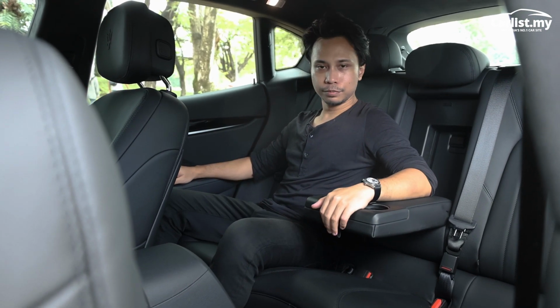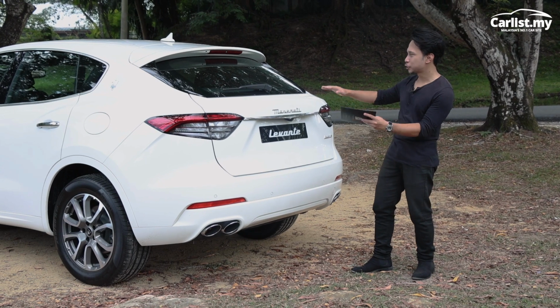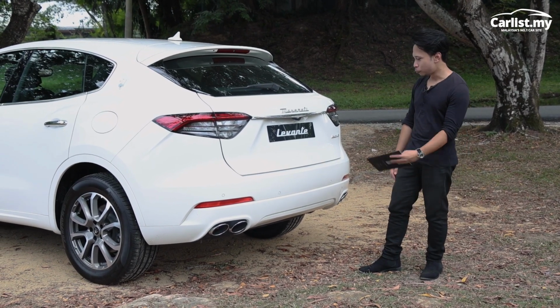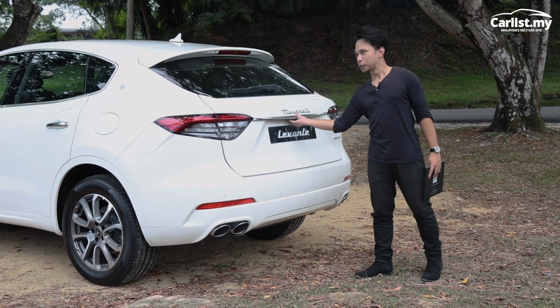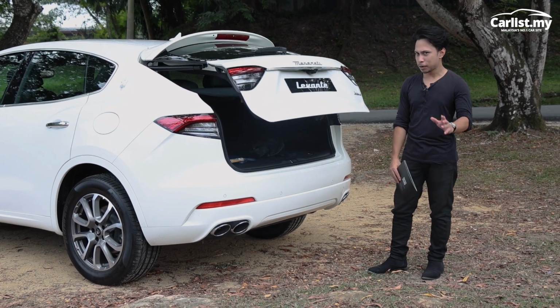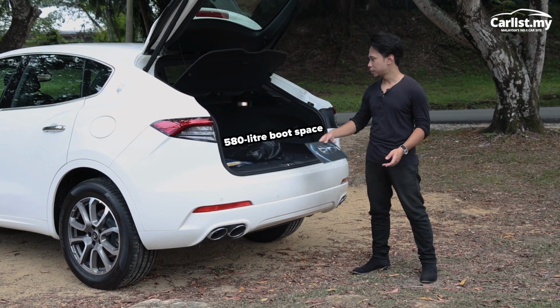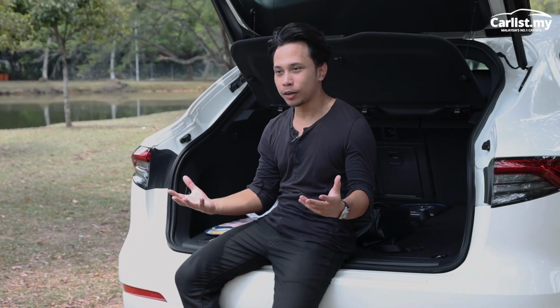Yeah, it's all right. So the rear of the Levante can really appreciate the pseudo coupe roofline, quad tailpipes, one for each cylinder. Open the boot and you have a decent amount of space. So you have 580 liters, perfect for your Maserati brochure. But what does this all add up to, okay?